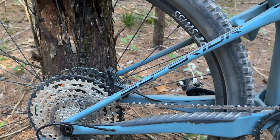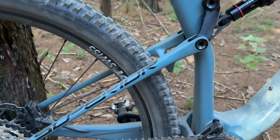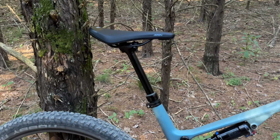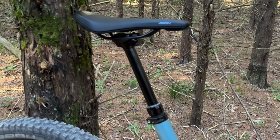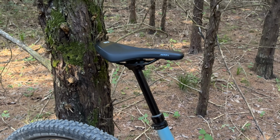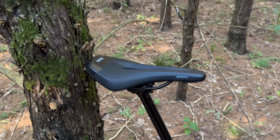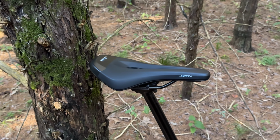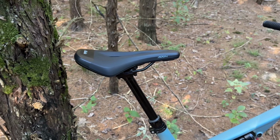I love how thin these seat stays are, and it has an extra support in the middle just to make it super durable. But so far, the 150 travel dropper post has worked pretty well. I have no complaints. I really like Physique seats. I've used these on all the Superior bikes, and I've come to really like the Physique saddles. They're super, super comfortable to me.